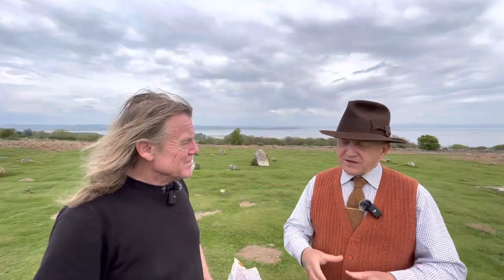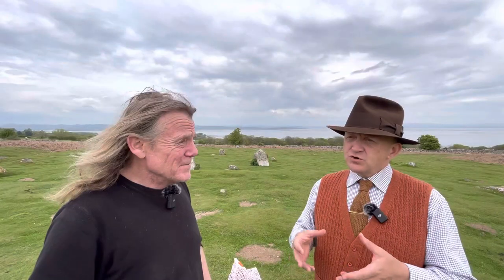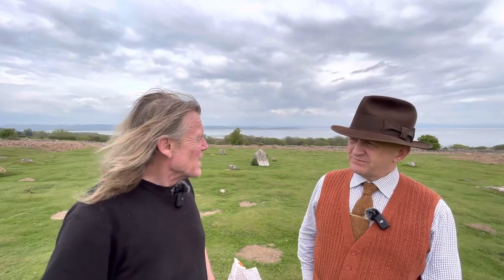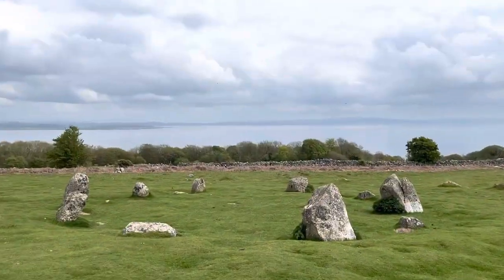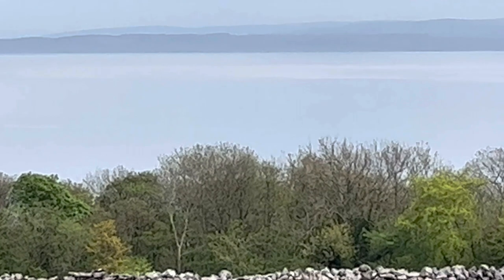There are a lot of stone circles, aren't there? And there's a lot of stone circles in Cumbria. A lot, yeah. What do you think makes this one special? Just look out there. The view across the bay is stunning. In some respects, it might have been more sensible to have put the stone circle on top of the hill so you got the big old round panoramic view.